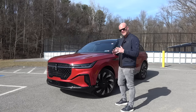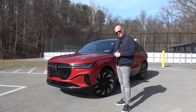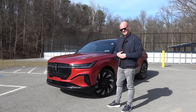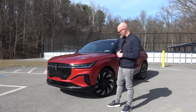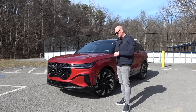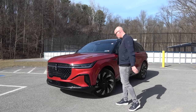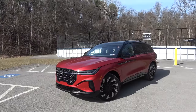And after watching today's review, I think many of you will agree with me that the Nautilus has everything it takes to be able to climb to the top of this segment, at least for a little while, because as we mentioned, it is very competitive and brands are constantly redesigning and renewing their models to stay at the top. But in today's video, I'm going to do my best to showcase the new Nautilus. You guys, let me know what you think. So we're going to start by doing a classic walk around.